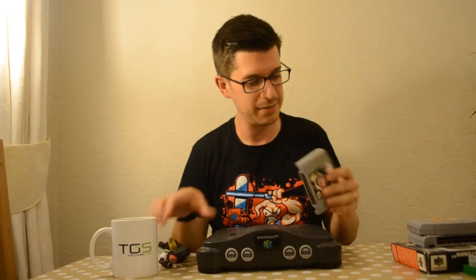Some of the games that were with it: GoldenEye, obvious classic, can't go wrong, Star Wars Rogue Squadron, and ISS 98. This is probably one of the most well-known versions of ISS from back in those days, with Paul Ince and Fabio Ravanelli on the front. Still boxed. I'm quite impressed with that. So that's just been sat there.